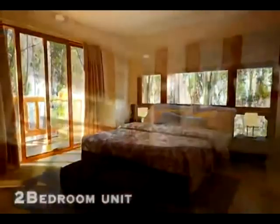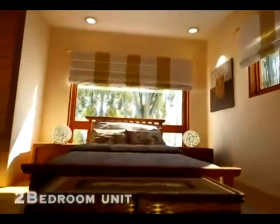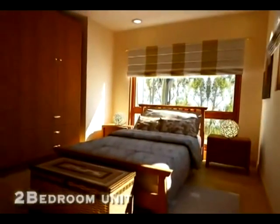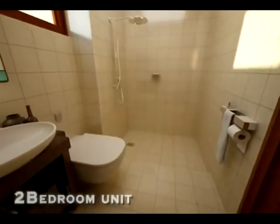Floor areas range from 100 square meters to 160 square meters. The two-bedroom units have three full bathrooms, while the three-bedroom units have four full bathrooms. Each unit has a separate staff room with bathroom.